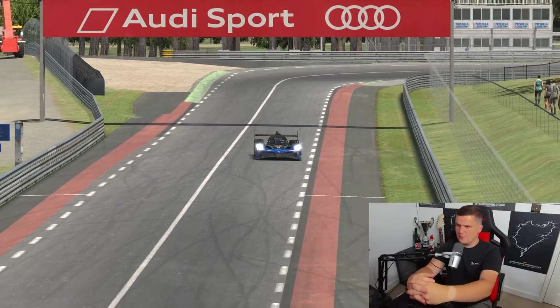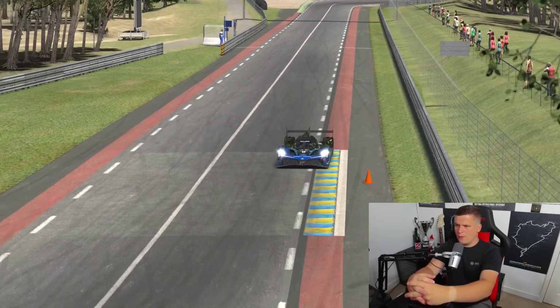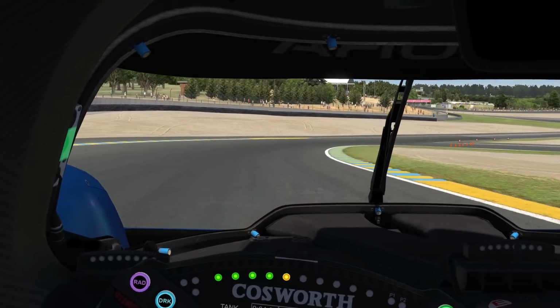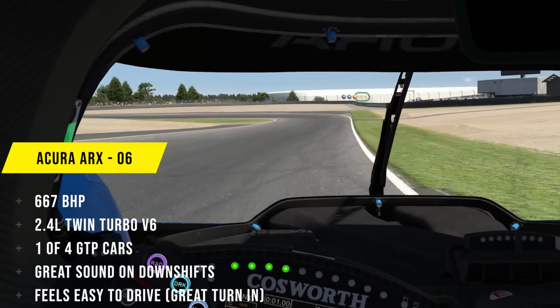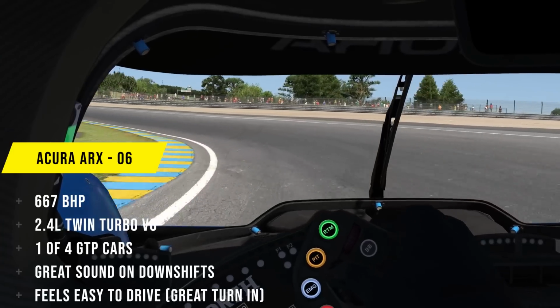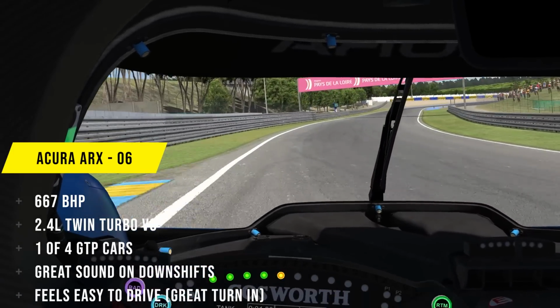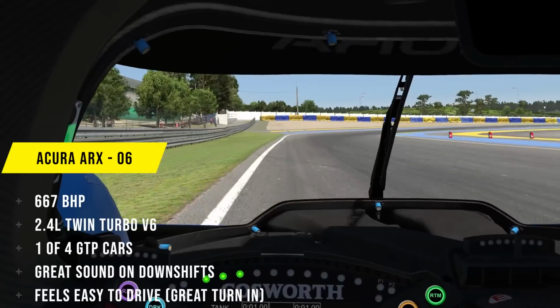I think we need to look at the GTPs, and why not start with this car right here. So let's start off with the Acura then. This has 667 brake horsepower. It's powered by a 2.4 litre twin-turbo V6. Looks-wise, it looks the business for sure. I love the way it looks.